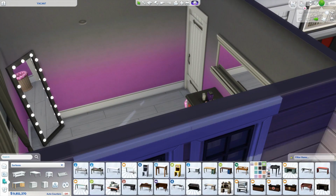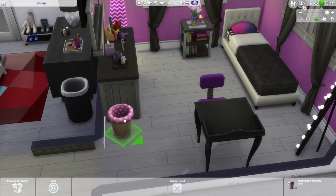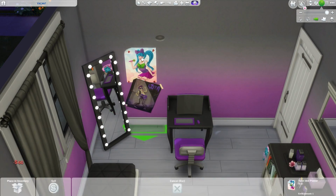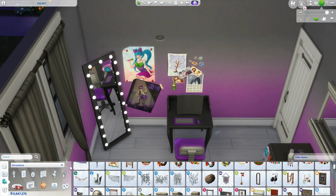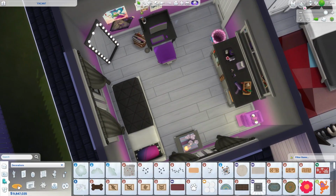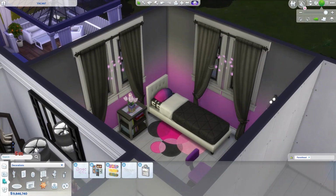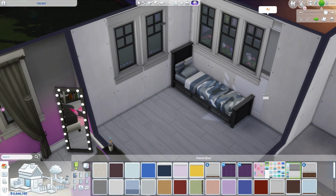And then she's got a full-length mirror and a computer, and not really much else. These bedrooms are pretty small. Just a few posters and decorations. I should have given her the laptop, I just realized. I love that new laptop we got with Strangerville. I have been using it a lot, but I guess I didn't think of it in this room. But yeah, she's got some fairy lights on the windows, and now we're moving next door.